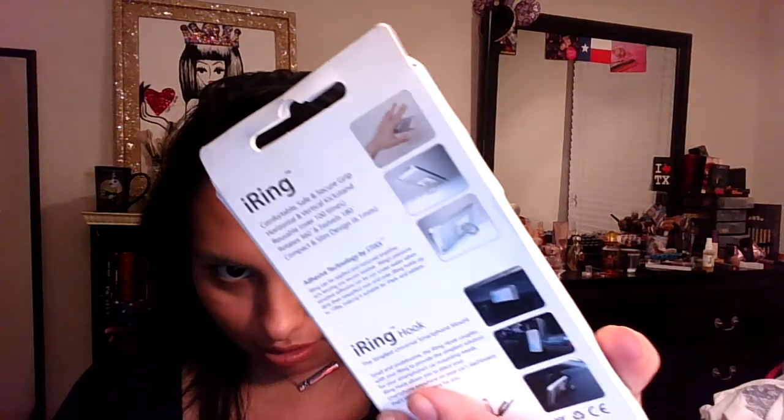Okay, so next. I got this little bag from QVC. And let's check out what's in it. Okay. Couple things. First one is the iRing Premium. It says it's a kickstand for the phone. And it says safe and secure grip. I don't know. It's got that on the back, so I don't know. I'll try it out, I guess.